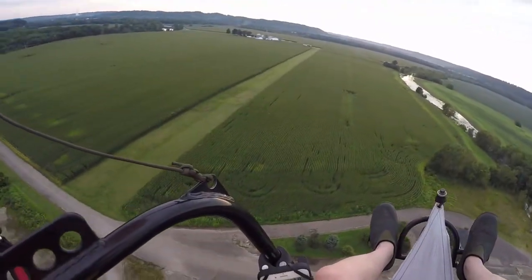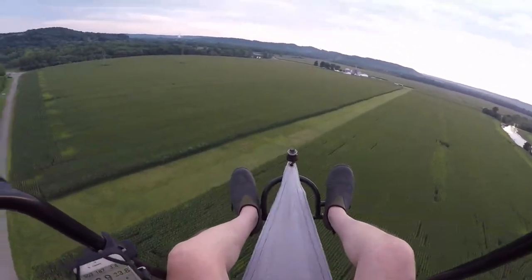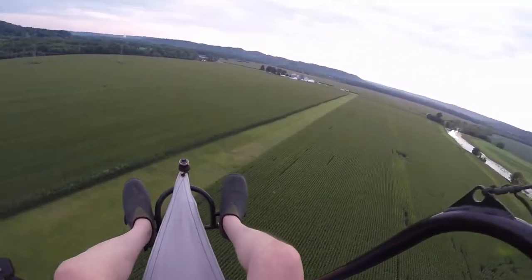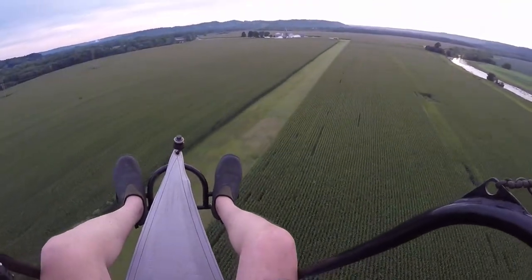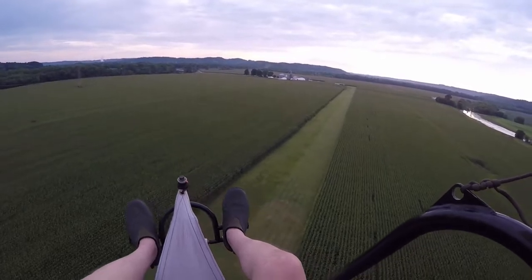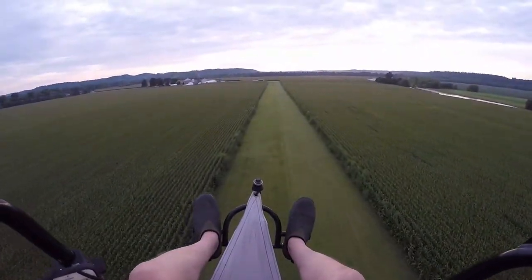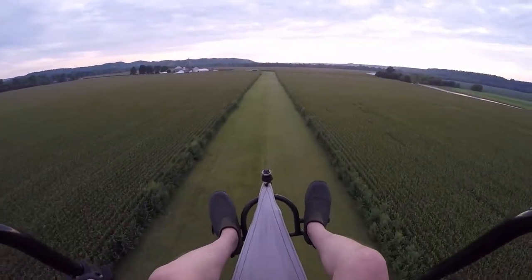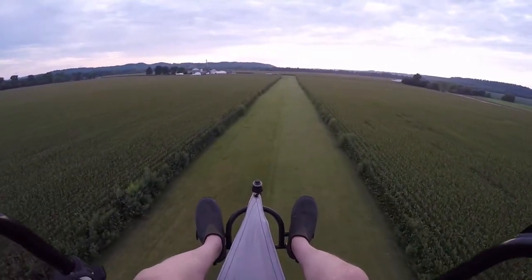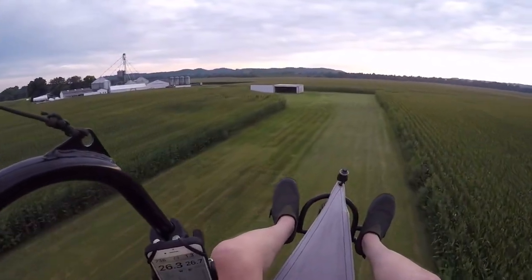It's about 7:25, and we're gonna bump down a little bit. A little bumpy right here. Not too bad. It's a pretty airfield. They keep it really mowed, really nice. I don't see, may have an airplane in one of those hangars there.